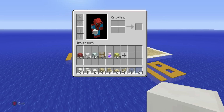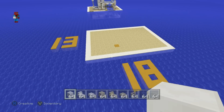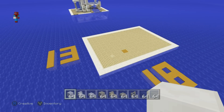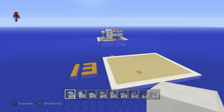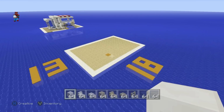So, pause the video if you have to, grab everything that you see there, and once you have all of this stuff, you then have to determine where you're going to make it. Now, this build is a little bit different in that to build this, you're going to need to have a platform somewhere in the ocean. As you can see, this is the ocean, or, well, kind of. It's either the ocean or Mars. There's a lot of water here.